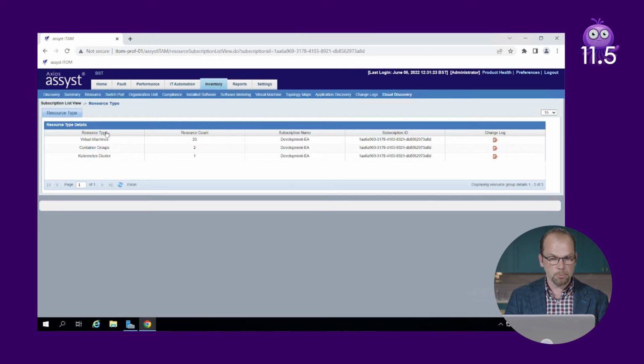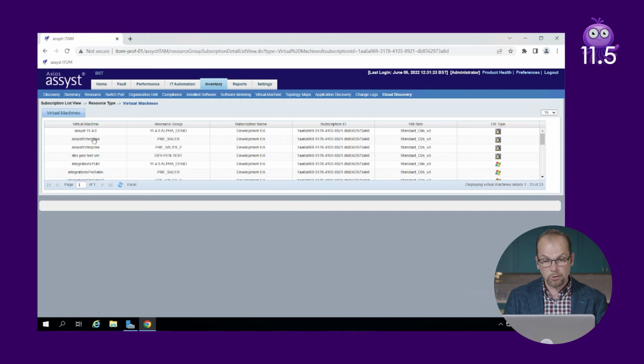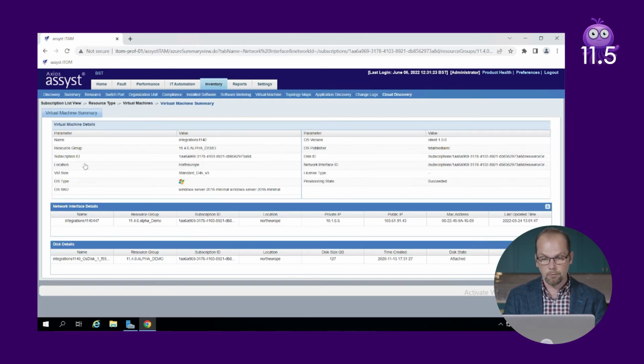I've got a development subscription. And it's found 23 virtual machines. It's found 2 container groups, 1 Kubernetes clusters. I can drill down into the details. So I've got the resources of these particular machines, for example, all the way down to the integrations virtual machines. So from here, I can see the disk size, the location, the subscription IDs, and the addresses. This is critical for me.